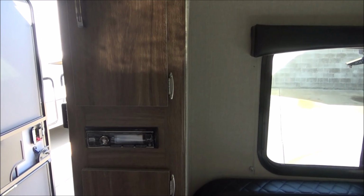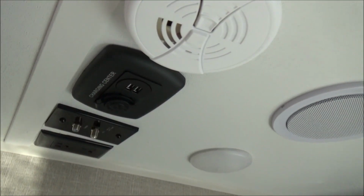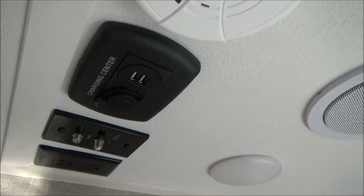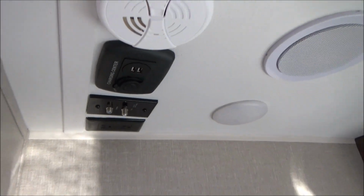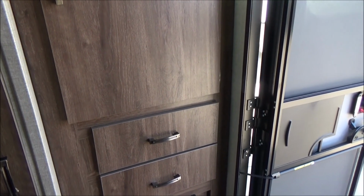As I spin, you're going to notice all the windows. Tons of storage. Three cabinets here that are very deep. There's your AM/FM CD player. Here's your location for your TV. You have USBs and also a 12-volt port there for charging anything that you want. LED lights all the way through. Nice skylight here to bring in all the light during the day, more cabinets and two drawers.